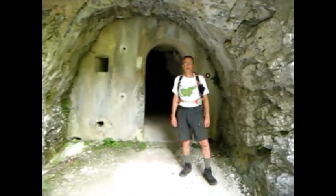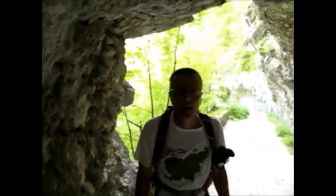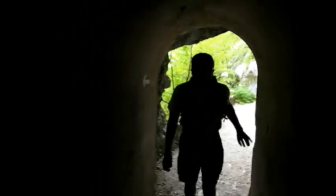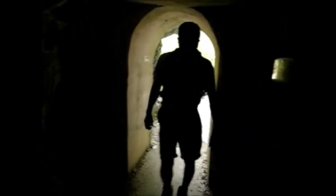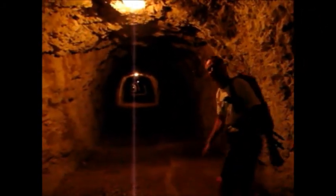Welcome to Fort Herman, another part of the First World War defences on the Soca Valley. This one was built in 1900 and destroyed only 15 years later in a blizzard of Italian artillery. This isn't actually the fort, this is, I think, the tunnel leading to the fort. And so we'll catch up with you when we get a little bit closer to that, after the climb that I believe we've got in front of us.